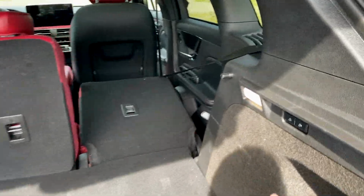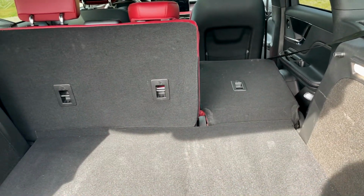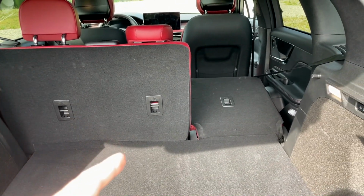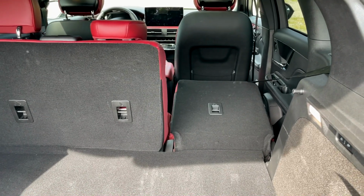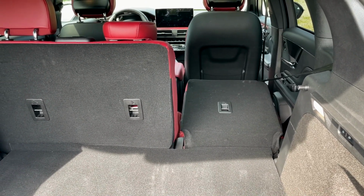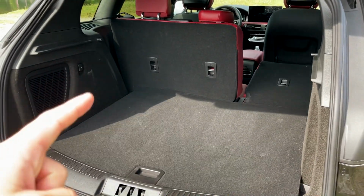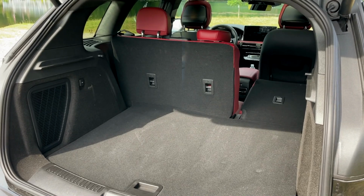It does not, however, give you the ability to raise them back up, only to drop them, but it is convenient. You also do have manual controls to do that on the sides if you open the doors, if you'd like to lower those seats as well. Enough about the outside. Let's take a look at the inside.